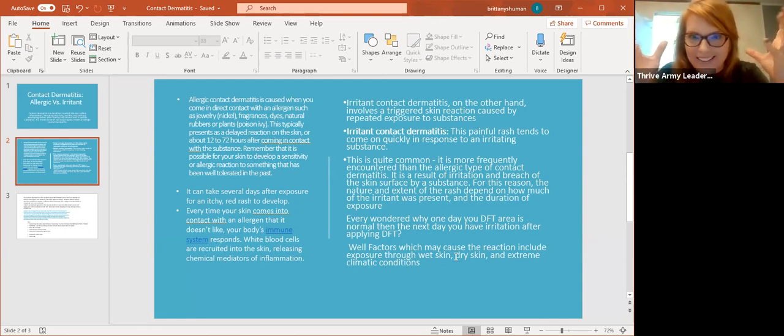Okay, DFTs, what do they do? They go onto our skin, they soak in through our skin, through our epidermis, our dermis, our fatty tissues, all the way down to our bloodstream, okay? For this reason, the nature and extent of the rash depends on how much of the irritant was present and the duration of exposure.